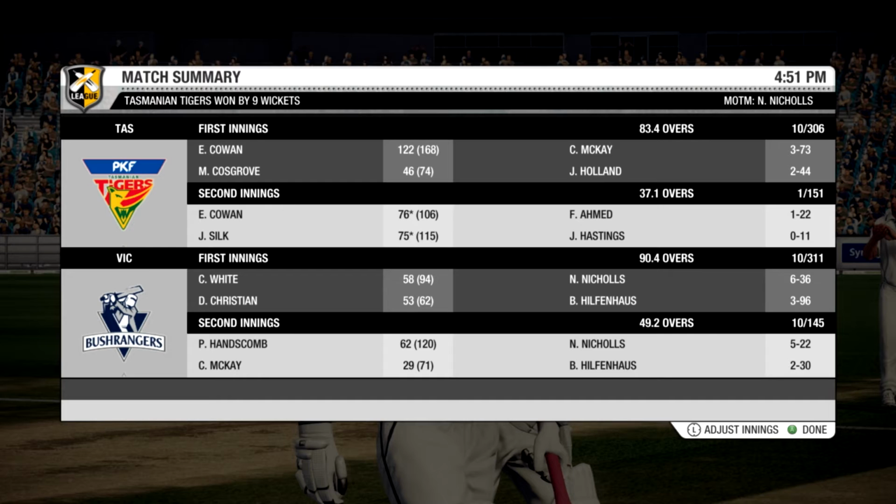At the end of the day, Nichols was not required for a second bat. Only 1 wicket fell, and that was to the bowling of Ahmed in the 4th innings. So let's go through it here. Tasmania fielded in the 1st innings, so it is a bit backwards here. It was Victoria who batted first.